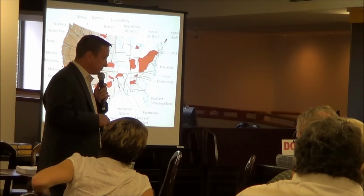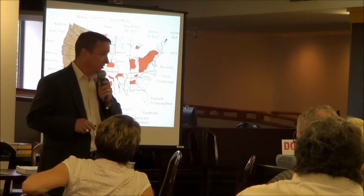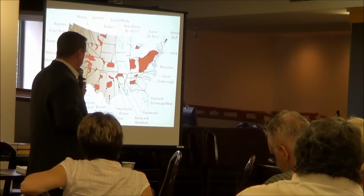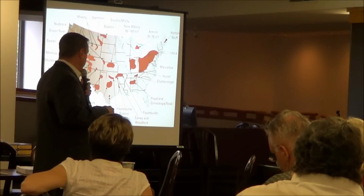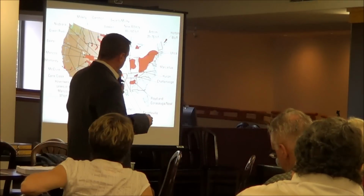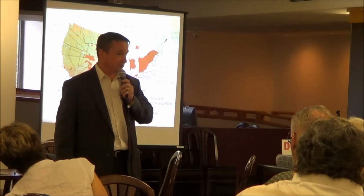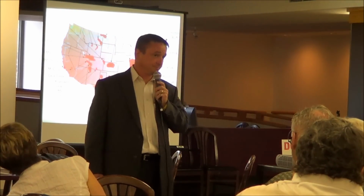Here's the Atrium, which apparently there have been some drilling going on here for quite some time. That's a shallower shale. The shale that covers the rest of the state is not on this map, but that just kind of gives you an idea of how much of this is going on around the United States.